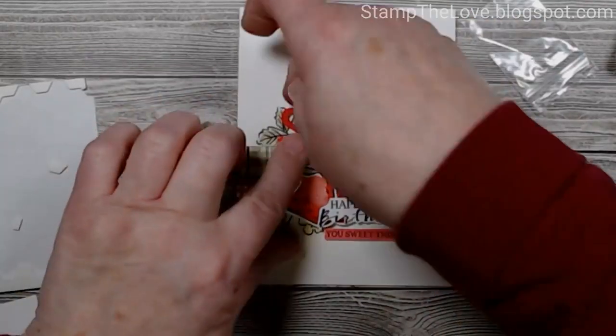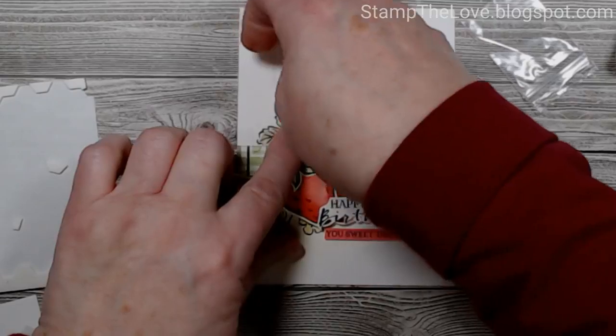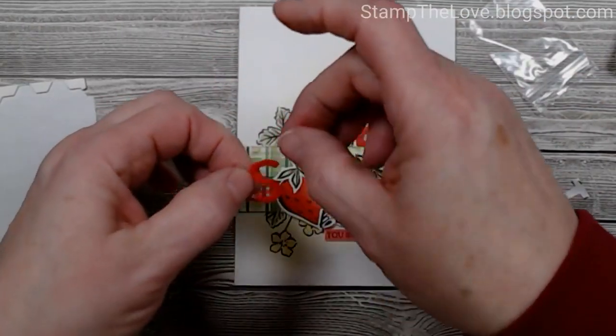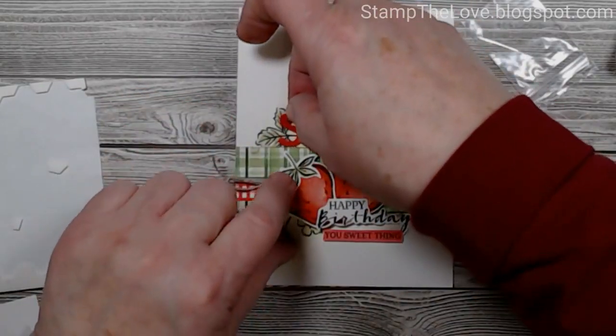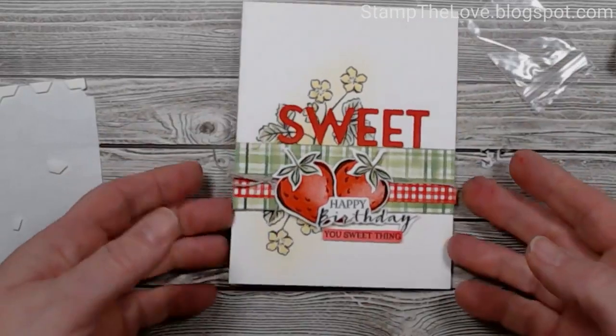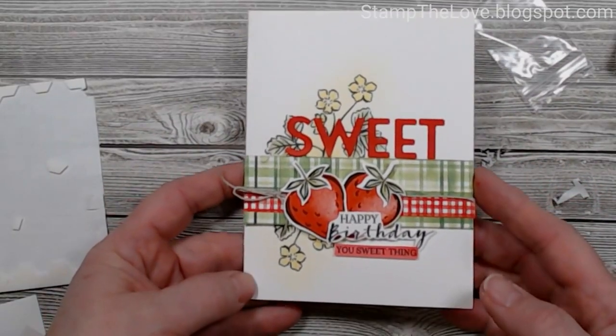All right. Oops, that's not quite in position. Is that S upside down? I have the worst time with that. No, I think it was right. Okay, there we go. All done.